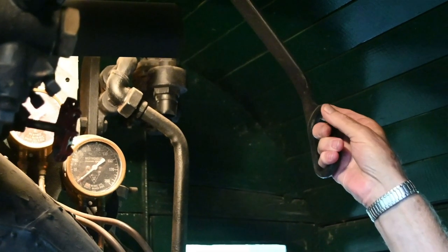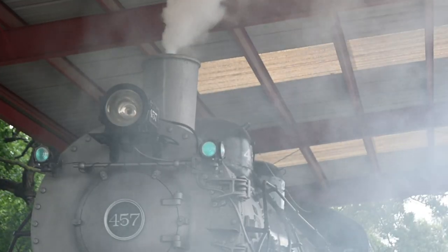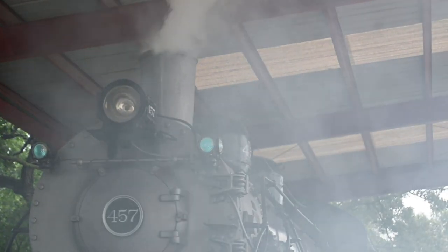This is actually where they blew the whistle from here, which was operated off of steam. This is a sound of what actually the whistle sounded like.